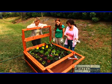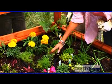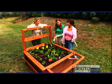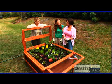The best way to tell is to take your hand and put it down into the soil. If it's still moist down around 2 inches, then don't water it. Okay. Because most people kill their plants with kindness. They think, well, it needs a lot of water, let's give it a lot of water, but you can drown the root systems. Right.